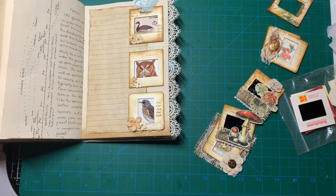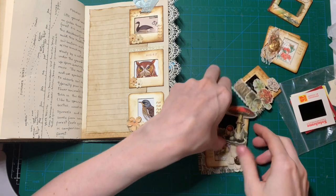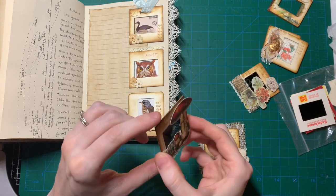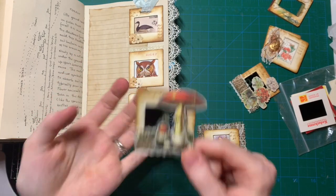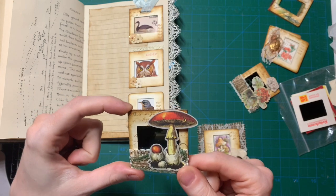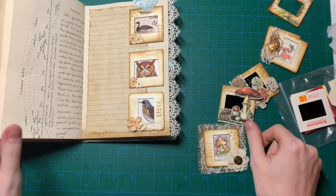Someone asked me how I made all these, so I figured, why not do a little craft along or a tutorial on how you can use up those old slide frames, if you have any. If you don't have any and you want some, you can buy them either on Etsy or eBay. They weren't very expensive. Okay.